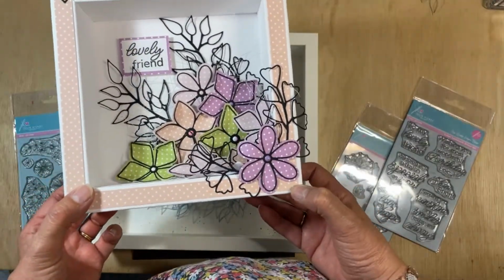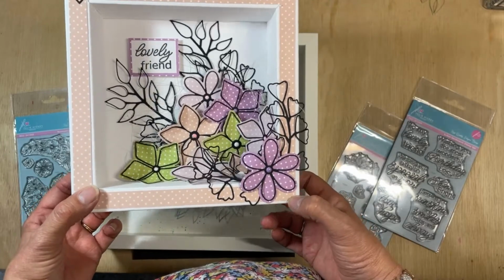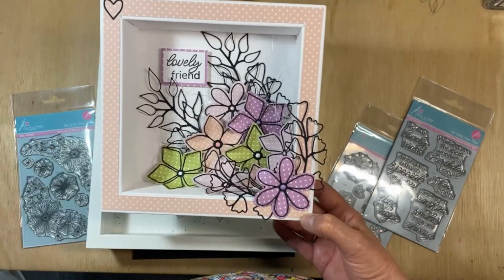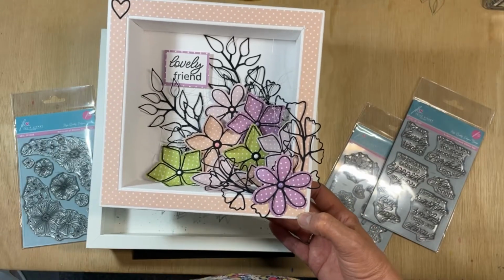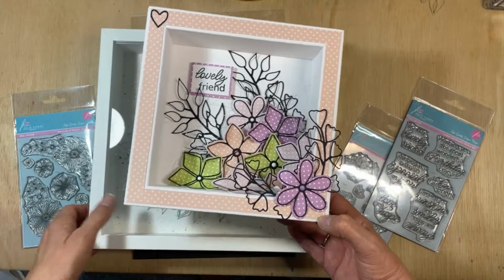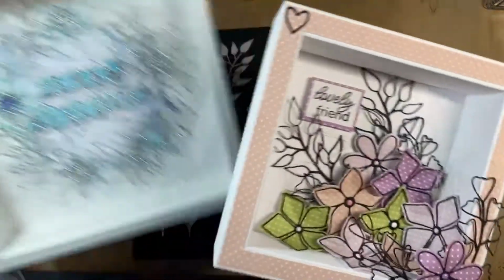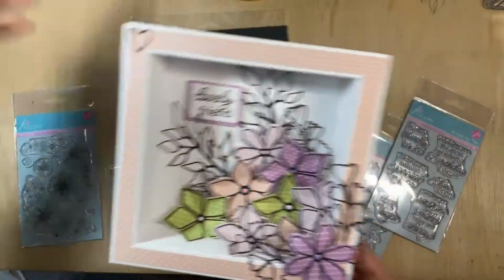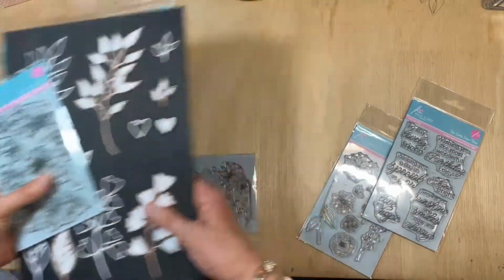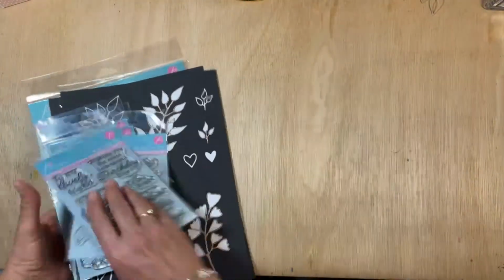Hazel's die cut the flowers from pattern papers and then added that beautiful black outline. And look at the lovely friend. So she's cut into the sentiments. You can actually cut into them as well, so you don't have to use them in their fullest or as they are. Okay, let me just pop those down. So that is the collection. I'm going to move the products out of the way. I'm going to bring some more samples in and show you.